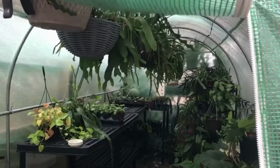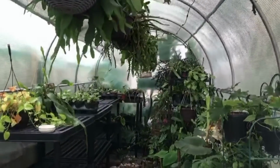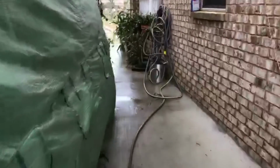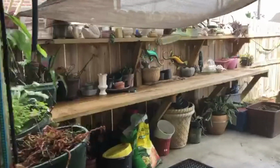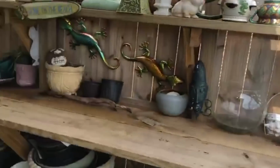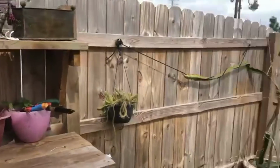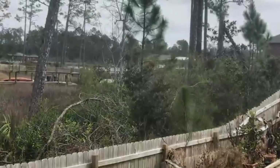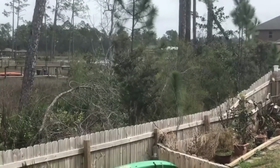This is my main greenhouse, and right now, as you can see, it doesn't have much in it except the stuff that tolerates the cold weather. The majority of the stuff I had to move inside. Also, on the side here is my fun station, workstation, with all my tools, my pots, all the fun and good stuff. And right here, as you can see, I'm right by the water. I get a lot of nice humidity all year round.